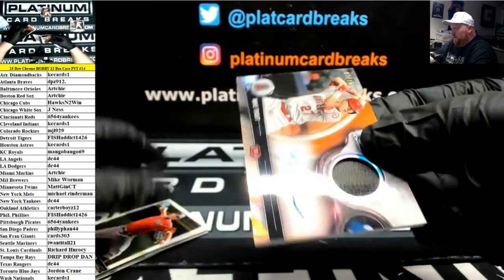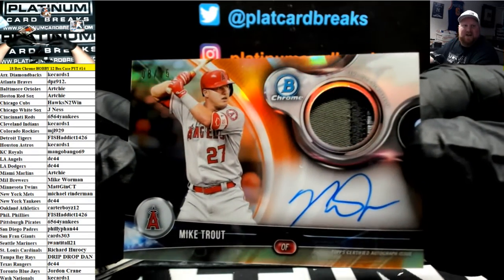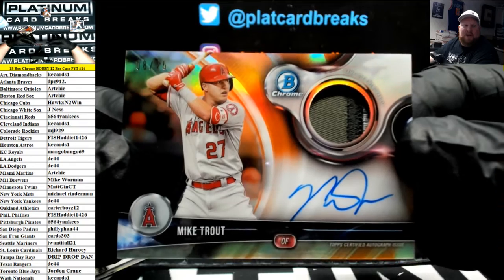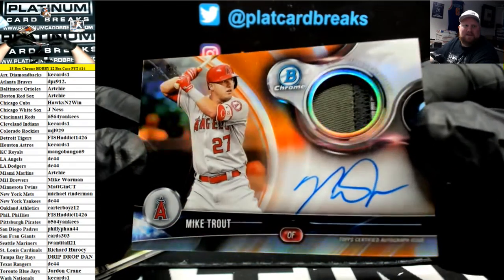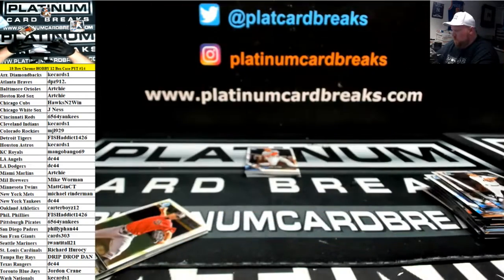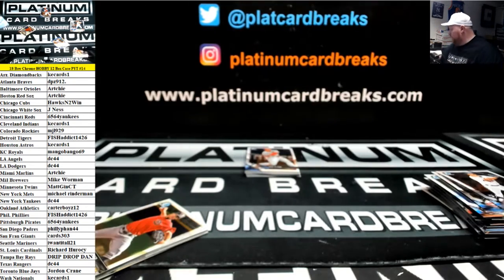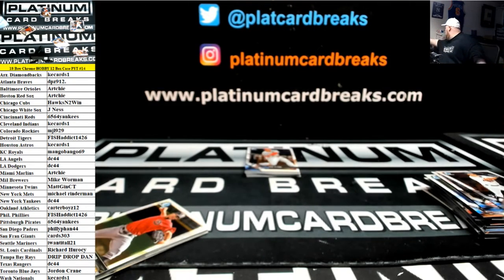Blue, Nelson Cruz for the Mariners. Yeah, buddy. Look at this one. Patch autograph, Mike Trout, 8 of 25 for the Angels. Shabam, baby! Yeah, buddy. DC, I'm going to throw this in a mag for you, pal. You good with a mag on that one? Or do you want it just top loaded? It's up to you.